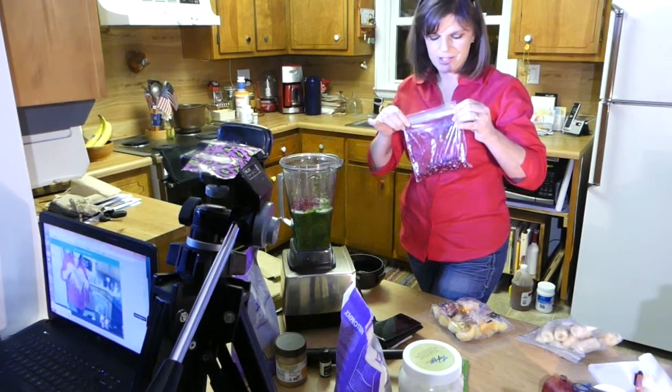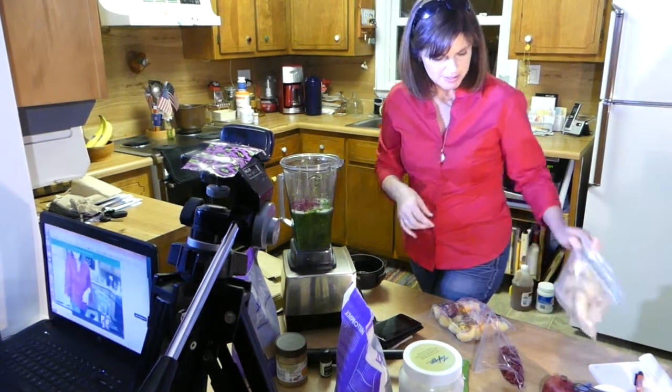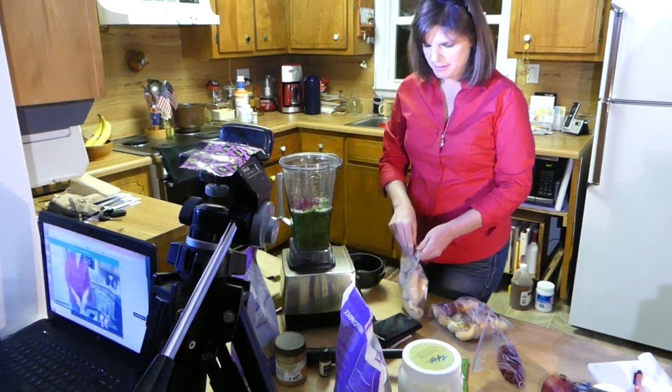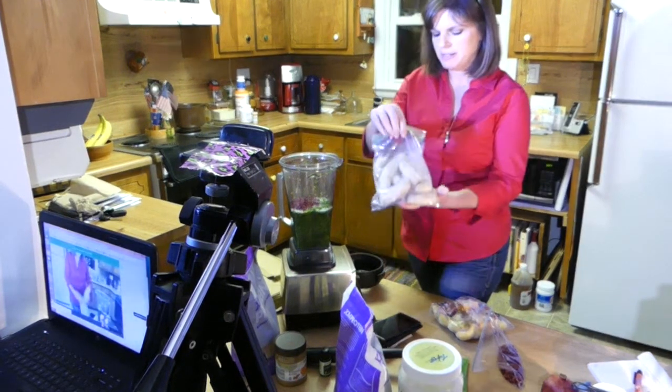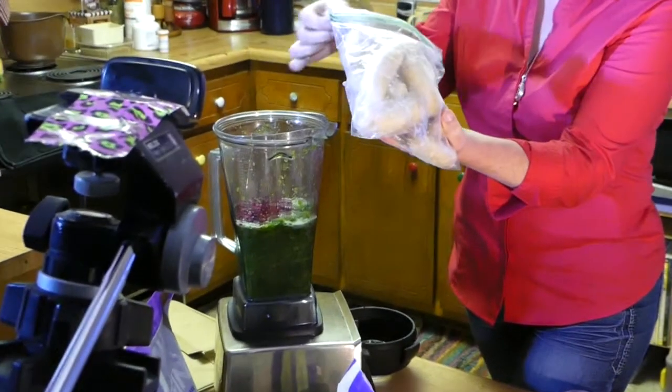Then I'll put this in the freezer and have enough for another one. I'm going to put in, usually I'll put in 1 to 2 bananas. It depends on what other fruit I'm putting in. You can see they're just broken up.